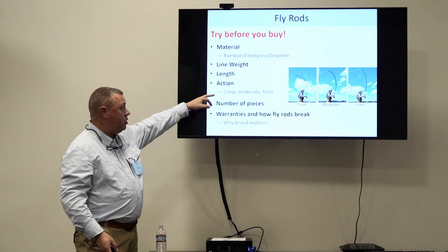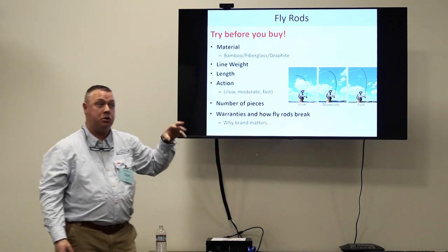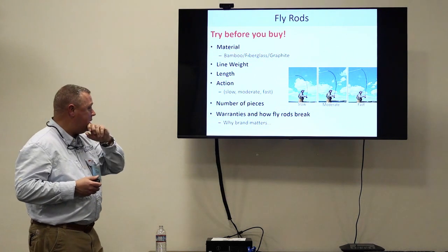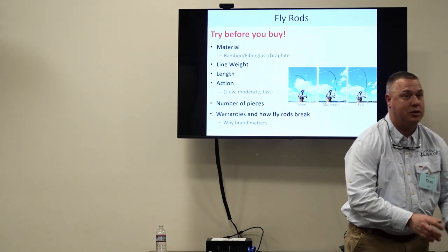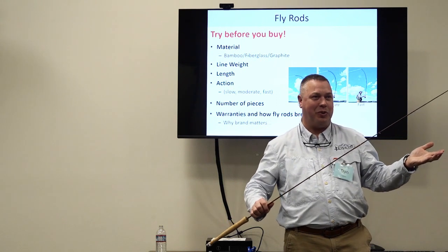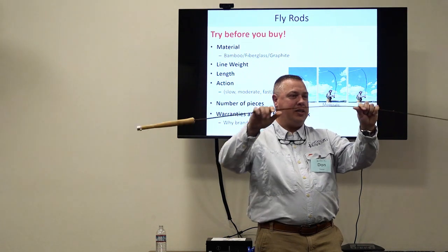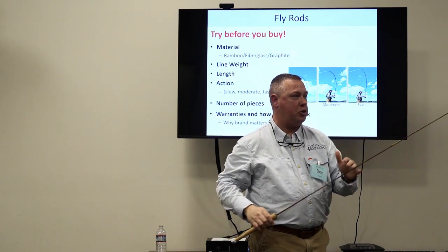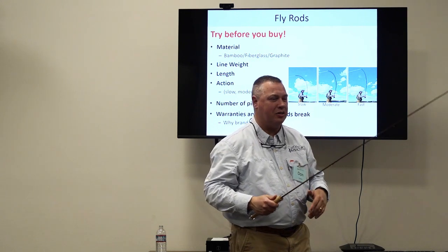We talked about the action, slow, moderate, fast, and how you can adjust the action of a rod by adding or subtracting weight represented by the mass of the fly line. Number of pieces. So in the old days, a 1-piece rod was like nirvana. A 2-piece rod is what you did because nobody can deal with a 1-piece rod. And the reason is the ferrules, the connections. It's a dead spot in the taper. It can't bend. And so the more ferrules you have, the more interruption in the taper and the more clunky it feels.